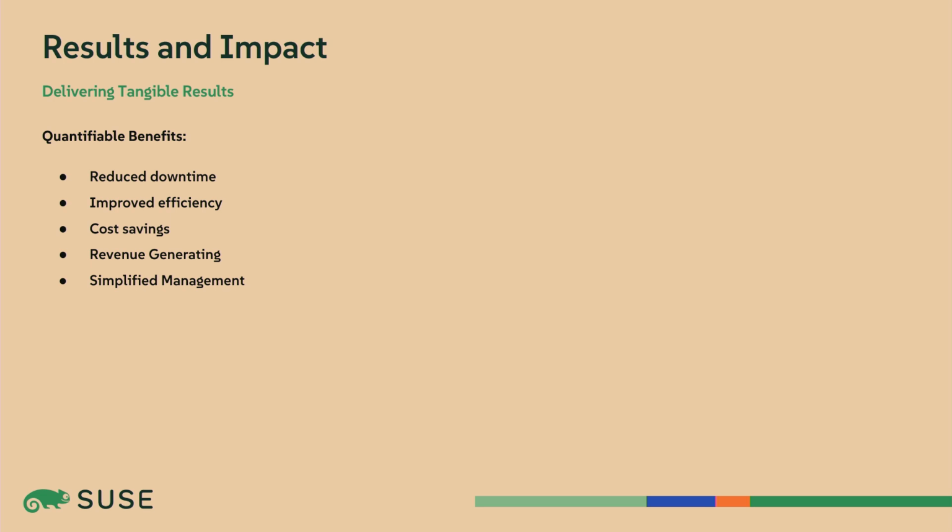So, to revisit some of the results that Rancher has been able to provide Phillips: reduced downtime, improved efficiency, cost savings, revenue generating, and simplified management. I know you guys probably want numbers, but those are confidential.